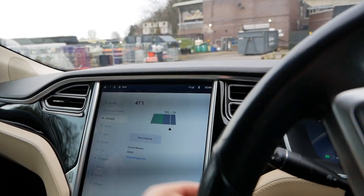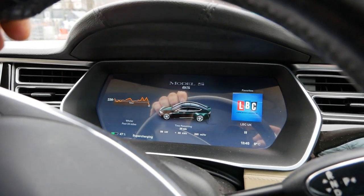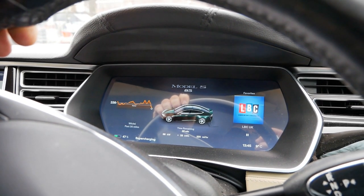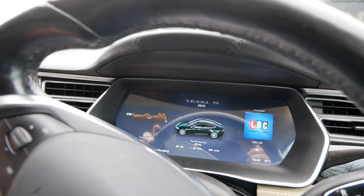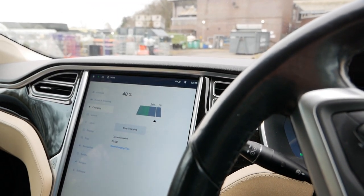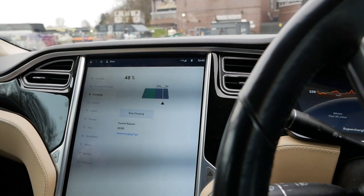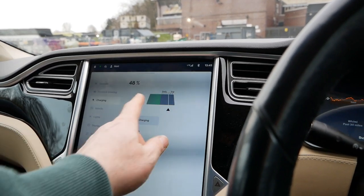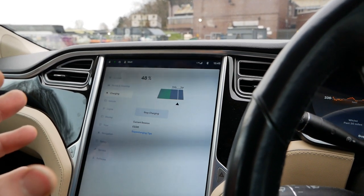So we're now at 47%. As you can see, the charge rate has been flicking between 57 and 58 kilowatt pretty much all that time. It's been going up and down. It's now currently at 56 kilowatt, so it's not dropping too much. It seems to be maintaining that sort of near 60 kilowatt charge rate for quite a while. So I don't need to sit here and charge to the state of charge threshold I've got set. That's more than enough now for me to get back. So I'll end it here.